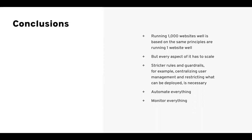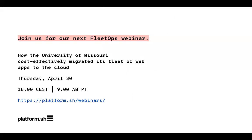You can only do this with automating everything and monitoring everything, and the scale of having thousands of websites can be overwhelming. So therefore, you have to be absolutely vigilant that no manual inefficiencies are creeping into that. So those are the conclusions.